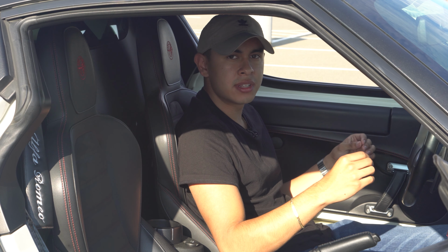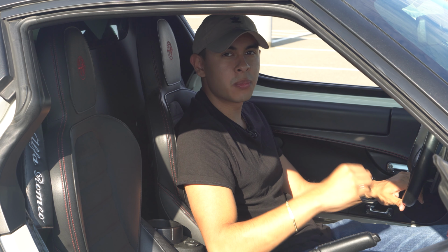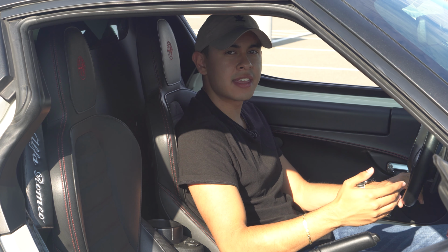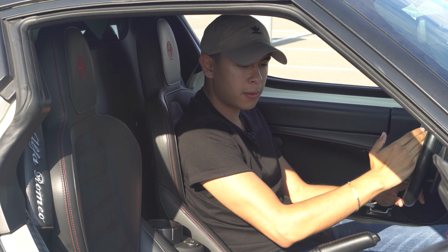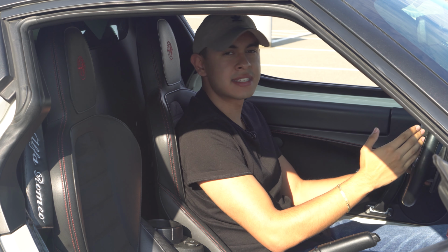It's a very simple interior. It's a very stripped down interior. And some people love that, and some people don't like that. I personally think that with the intention of what this car was made for, it suits it very well, and I think it's going to age very nicely. This is a timeless design.